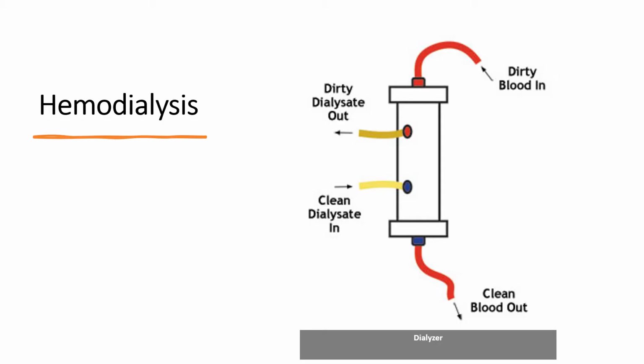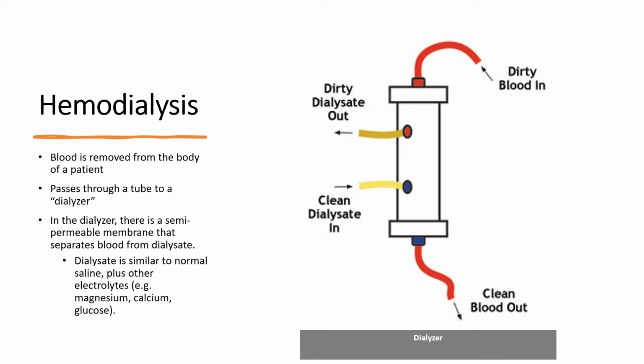Let's begin with a discussion of the hemodialysis procedure. As you all know very well, during dialysis, blood is removed from the body of a patient, typically through a dialysis fistula, but sometimes through a dialysis graft or a catheter. It passes through a tube to a dialyzer, and the dialyzer is the artificial kidney. We'll talk about it in a second, but basically it is a large semi-permeable membrane that separates blood from dialysate, and dialysate we'll go over in a second, but basically it's similar to normal saline plus other electrolytes, magnesium, calcium, glucose.